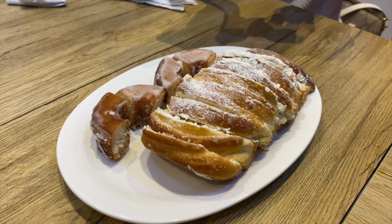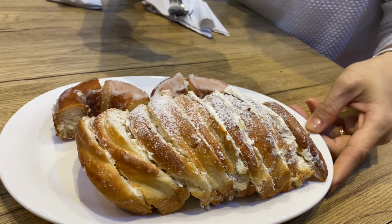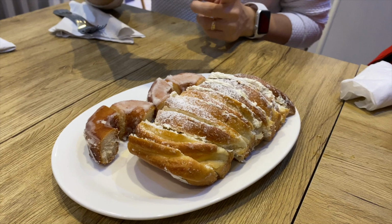Highly, highly recommend it. Now for the favorite part of our day. Food, like I always say, is incomplete without dessert. So here you've got one small loaf of cream bun and also some sugar coated donuts. Wow. So let's start trying them out and find out how delicious they are.